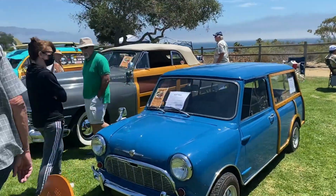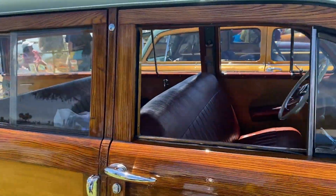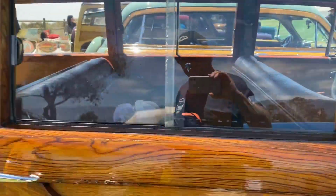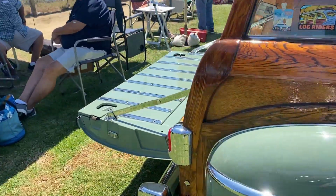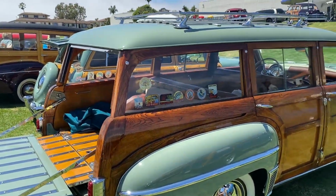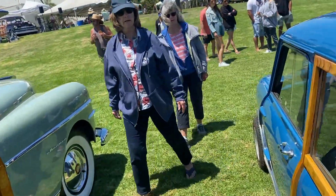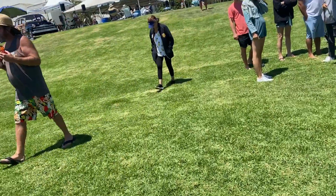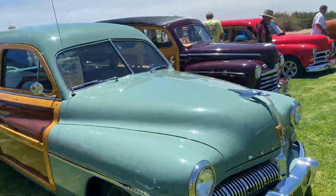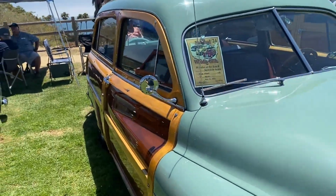Spots for you. Little Cooper. Boy, this is sweet, man. Oh my God. Look how pretty this is. What a beauty. Oh, man. Put the rack on top. Hi, ladies. Oh, God, it's so pretty. Man. Another Merc. Man, it's unusual to see these. This is great shape. 49.